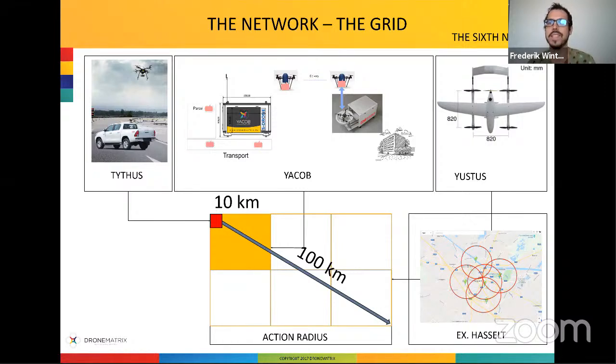Drone Matrix has been building, as a drone company itself, three drone solutions. The Titus solution is the first one we operate, and this is a tethered drone. So this drone has no free airspace, but it's a cable drone that is immediately linked to the ground station. The second drone, the one on which we will build the SIGS network from our end, is a Jacob solution. This is a fully automated drone that can perform autonomously, taking off from the Jacob docking station and performing its duty in the area using a predefined payload. And the last solution we have is the Eustis. This is a VTOL solution, vertical takeoff and landing, used for large coverage.